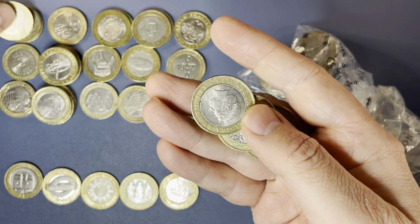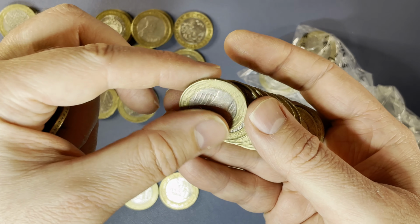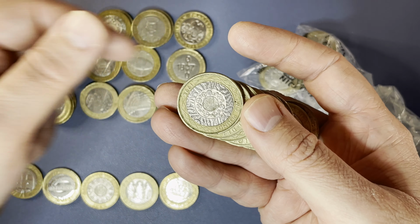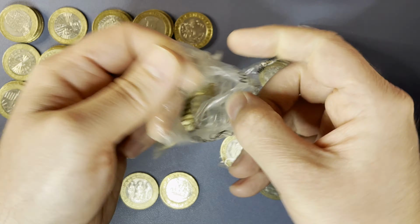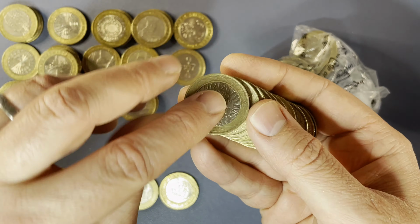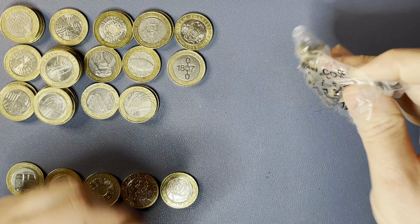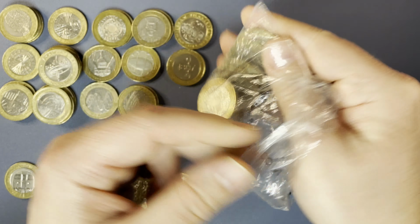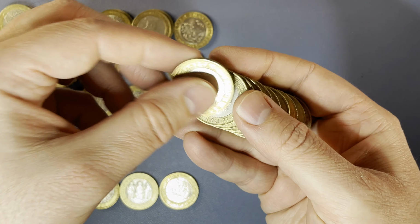Another Charles Dickens. Another Brunel's portrait with the correct edge inscription on. And another Shakespeare's Histories. This is the last bag of the hunt. Roll on the Commonwealth Games England. Come on. Don't think so.